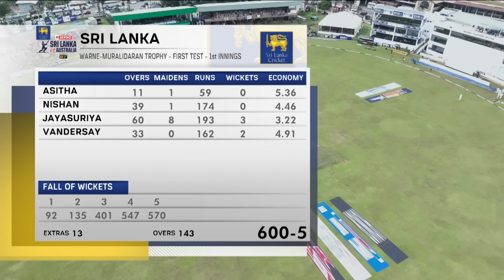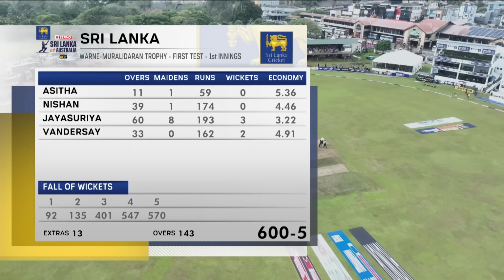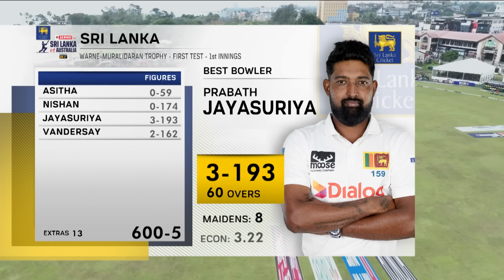Sri Lankans, well, they've toiled hard. Jayasuriya's fought hard. He's got 3 wickets. Van der Sate picked up a couple. Big wicket of Steve Smith earlier today.